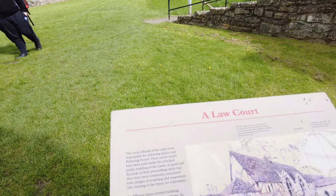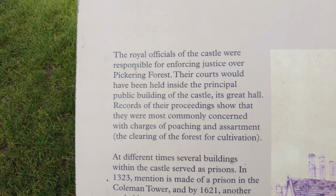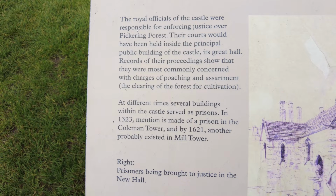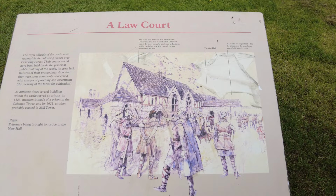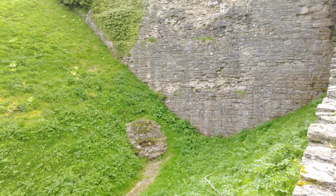The Coleman Tower is a plain square tower and was probably the work of Henry II, from 1154 to 1189, or one of his sons, and was built to control the adjacent entrance to the inner ward. The ground floor level was probably used as a prison. This function is mentioned in a document of 1323, and as was unusual in medieval prisons, there are no openings for windows or doors. Offenders against the forest laws and petty criminals, thieves and brigands from the Pickering district would have been locked up here.